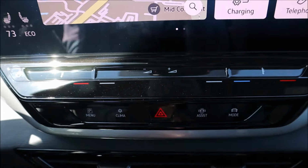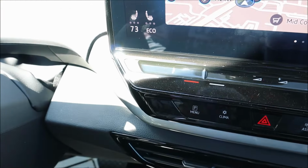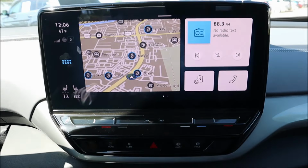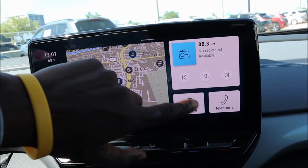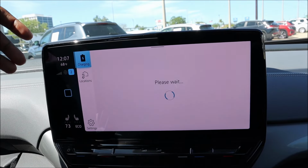Right there are volume controls for our radio, and then for the other side, you have your climate control haptic buttons as well, with the power off button right here, just in case you guys want to turn off your 12-inch screen. Now, keep in mind, this is a touch screen, so it's a big touch screen at 12 inches, but it's nice to be able to just do this intuitively and go into different settings.